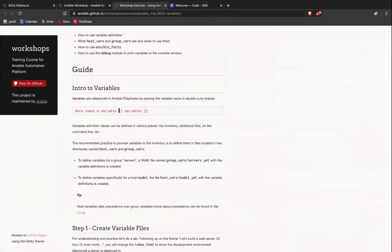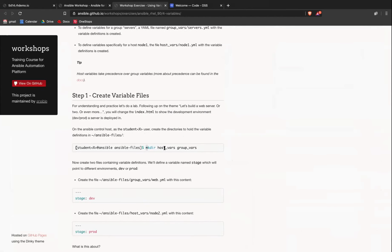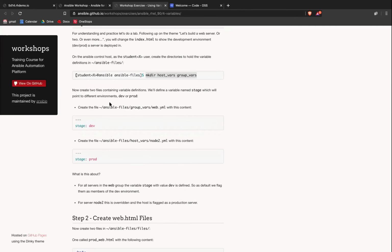This one will go through just the common syntax for a variable. It looks like this, and there are usually spaces around it. It goes into creating the variable files. Just like you saw on the slides, it has you make directories for the host variable and the group variable. Again, you can just copy and paste this command into your terminal.